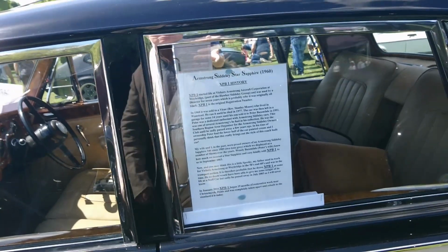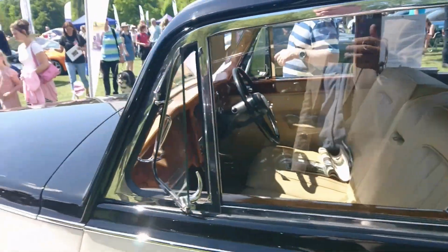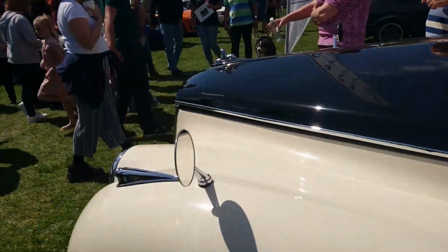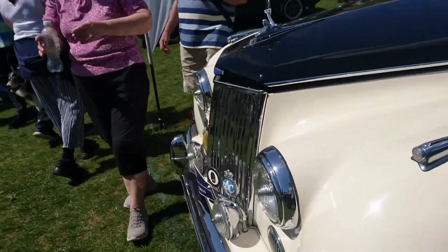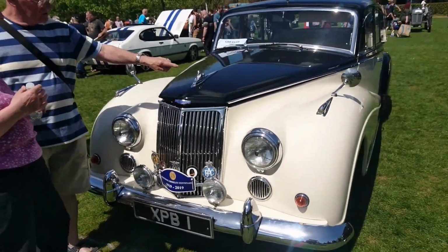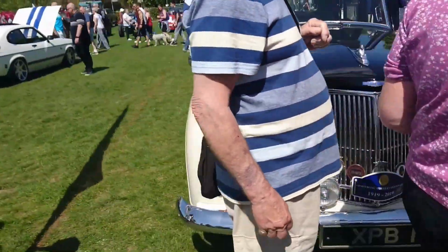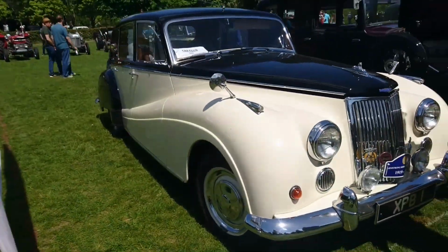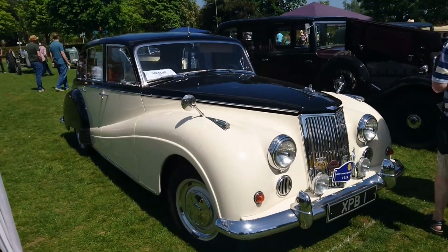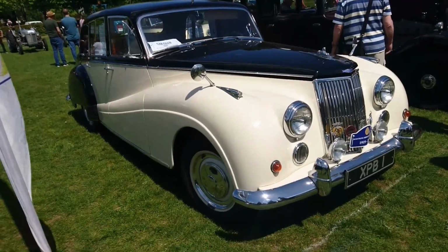So it was a director of the Vickers Aircraft Corporation who used this. XPB1 is the original registration number. Surrey plate. That does make sense. They were based at Brooklands. Wow, imagine that registration number is probably worth about the same as the car. Wow. Very nice. The director of the Vickers Aircraft Company did have considerable taste.